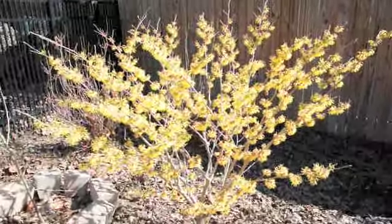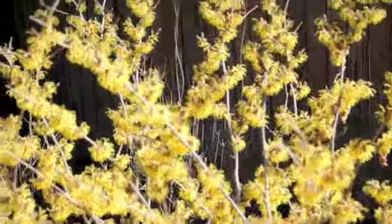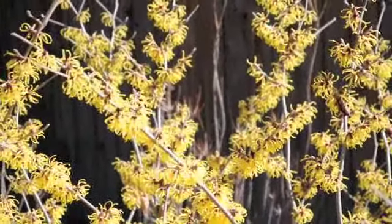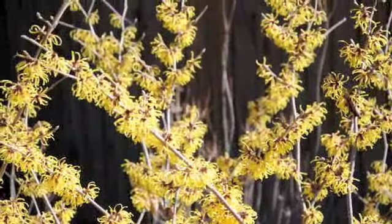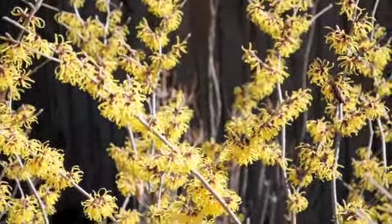Is my Hamamelis Primavera going strong? This thing just blooms and blooms and blooms. It has been blooming since mid-January, so it's gone on 2 months of blooming, and it's just the brightest yellow color. I think it's one of the brightest of all the new Hamamelis selections.